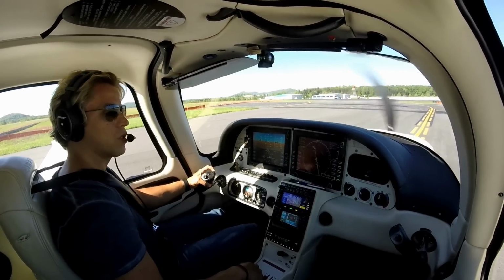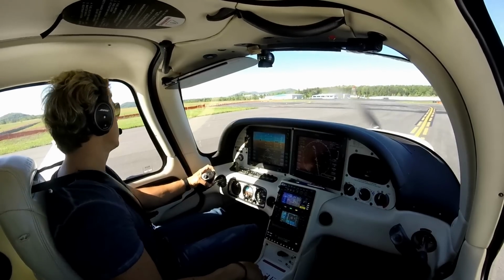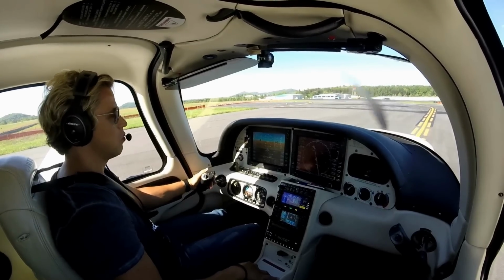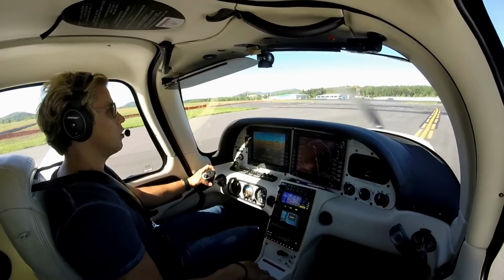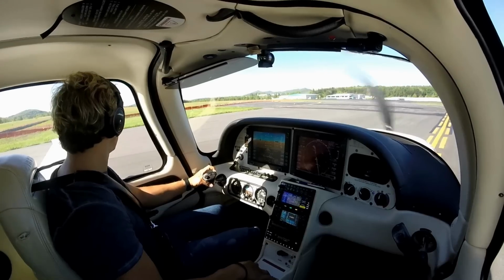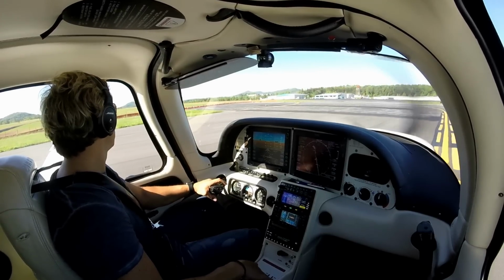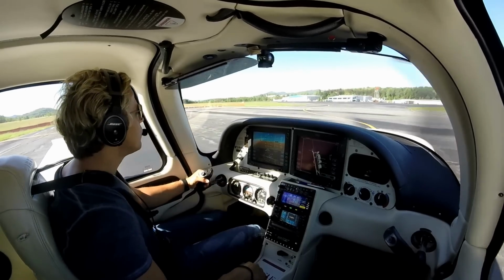Asheville ground, 712 Romeo Alpha at Bravo 4, going to Signature. Cirrus 712 Romeo Alpha, Asheville ground, good evening, sir. Continue straight ahead and join Alpha to Signature. Straight ahead to Alpha and Signature, Romeo Alpha. And I'd like to report wind shear plus or minus 10 at about 200 feet. Cirrus 712 Romeo Alpha, thank you, sir. I'll pass that along. Alright, where's the chart?